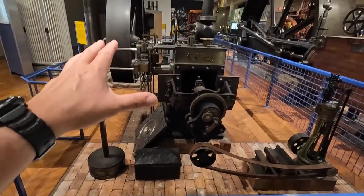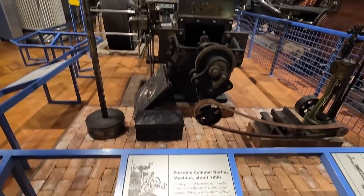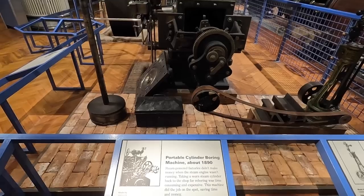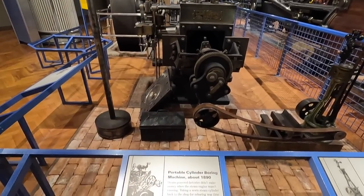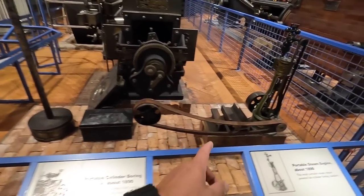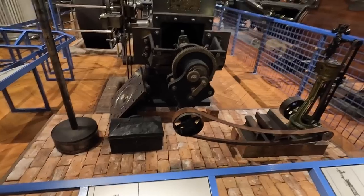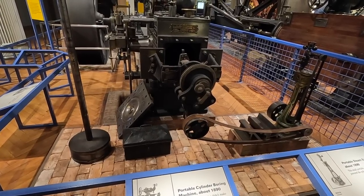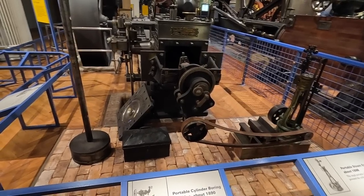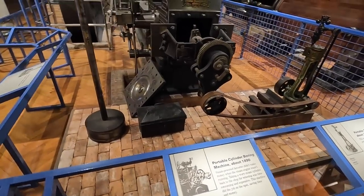So I'm still here at this steam engine. This was really interesting because I thought this was all just steam engine, but it says this is a portable cylinder boring machine that's part of this steam engine setup right here. This is a portable steam engine that was running off the end of it right here. Taking a worn steam cylinder back to the shop for reboring was time consuming and expensive. This machine did the job on the spot, saving time and money.